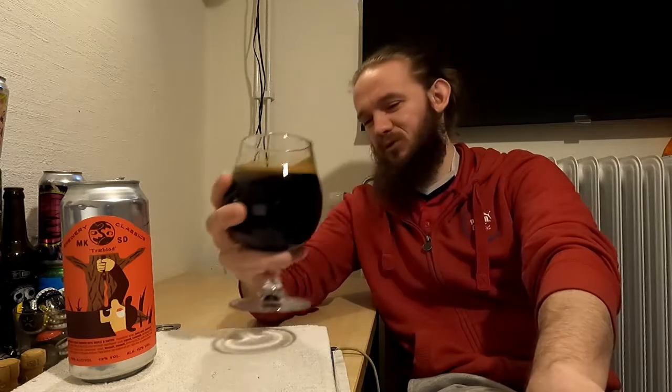But yeah, straight away when you go into this beer, it smells absolutely lovely. I mean, you can smell the coffee backbone and you can smell the maple syrup just sweetening this thing up. It's a beautiful aroma on this beer. I could sit and smell it all day. And it's exactly what you expect. This smells like a proper old school Mikkeller stout.